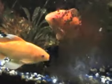They were 1 inch long a year ago. Now they're about 6 or 7 inches long. I didn't know they were going to keep growing.